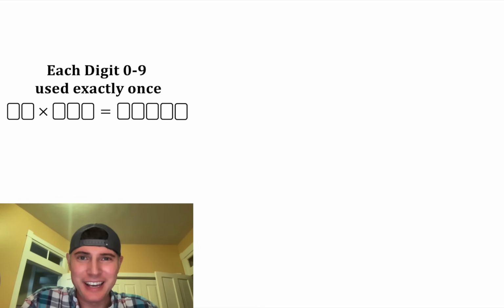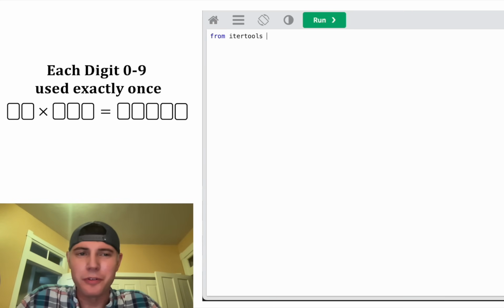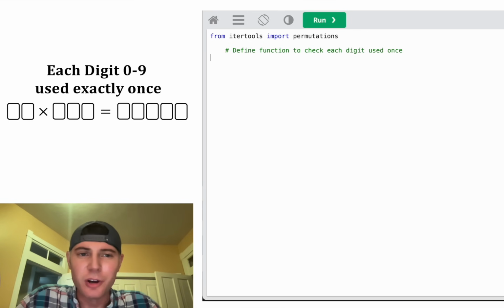I tried to do it by hand. I could not figure out how to do this. So I decided the best way to do this is write a Python script. First, I want to import from this module. So we're going to start by defining a function to check that each digit is used exactly once. Everything following the hashtag is not going to be read. That's just notes for us to look at.